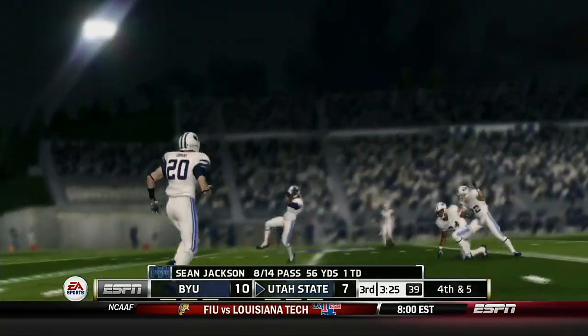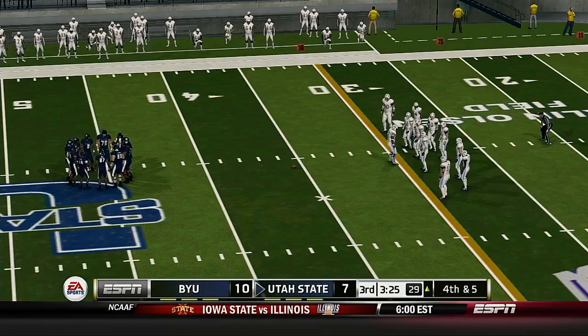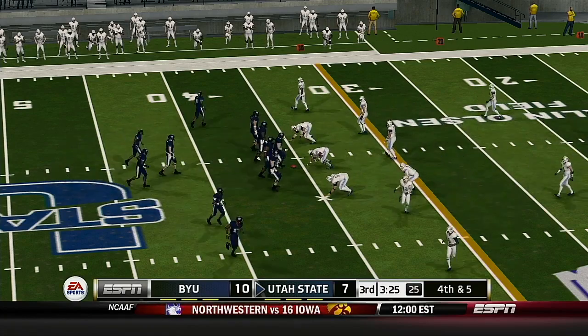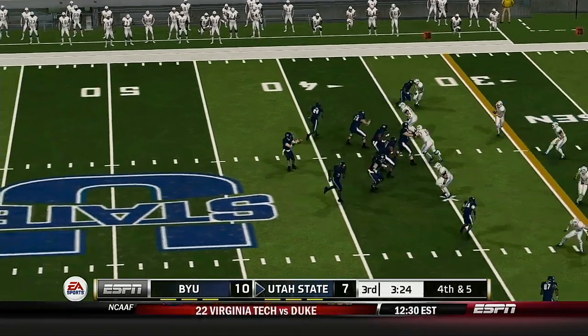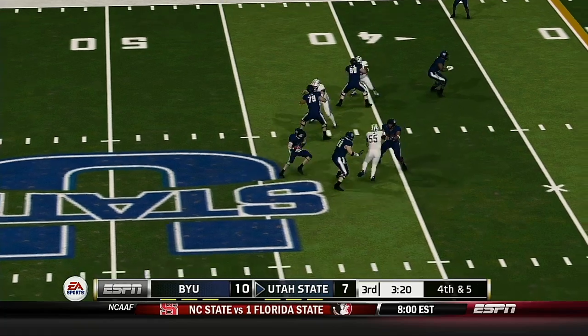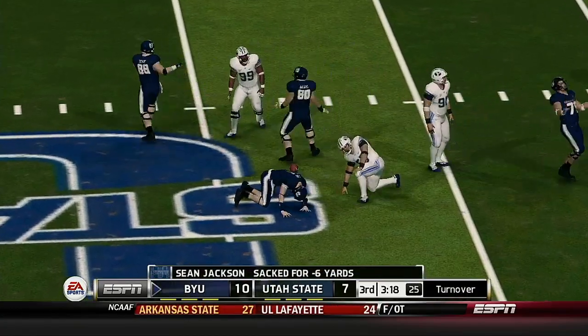Throws quick to the receiver, and it falls incomplete. More intended receiver on the play. It's fourth down, and the offense is getting set to go for it. Well protected. Now he's going to run with it. That's a great tackle at the 42-yard line.